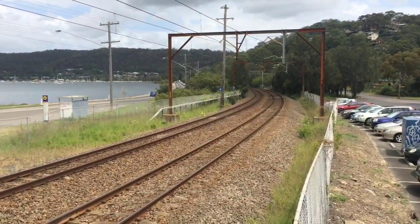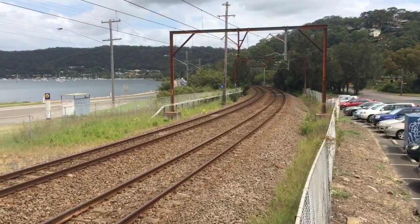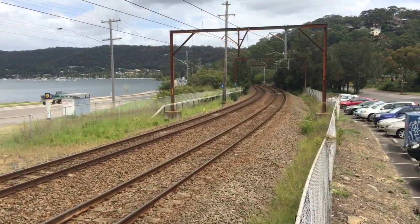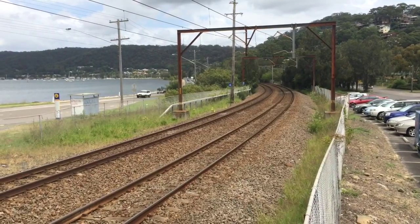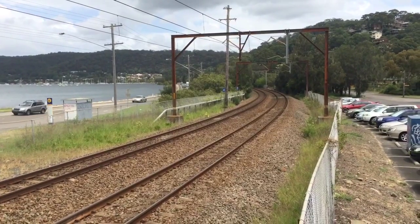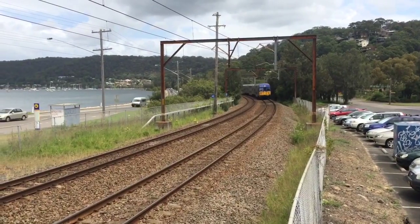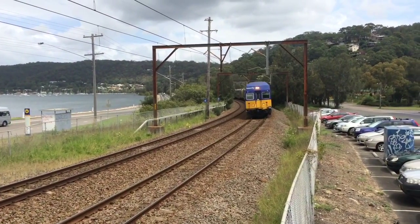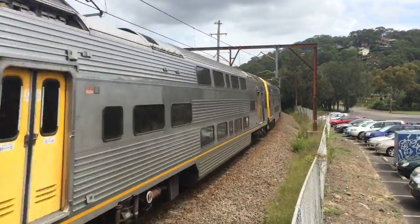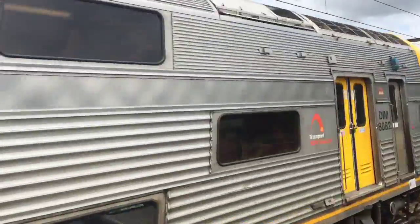We've got a V-set approaching platform number 2, it'll pass. Its first stop will be Gosford, and then it will continue to Hamilton. I saw it about a minute ago, out in the distance there. So it should pass, oh, now. V40 being the front four cars, V7 being the rear.